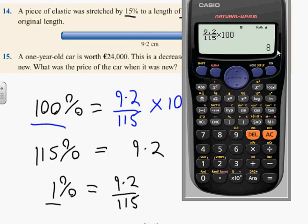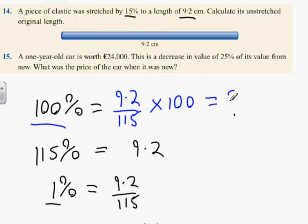You were 8 centimeters. Is 8 centimeters a reasonable answer? Look at the question. Yeah, because it's 9. I was 8 centimeters. I got increased by 15%. Now I'm 9.2 centimeters. That's roughly in the right ballpark, isn't it? If I got an answer bigger than 9.2, I'd know I'm wrong, wouldn't I? Yeah, but for only 15%.